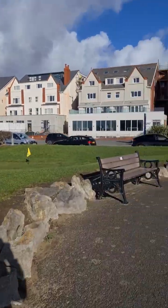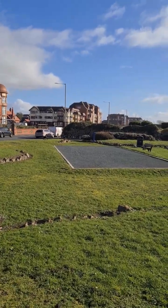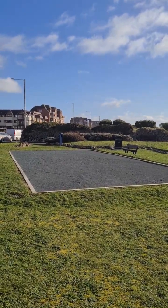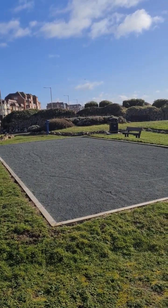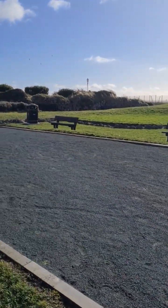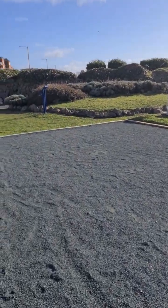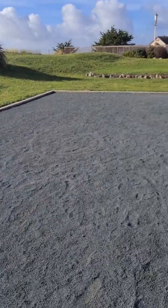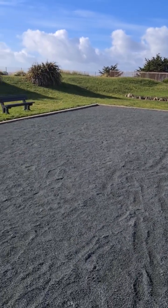But what I wanted to show you around here before we even get to the gardens is one of the latest acquisitions for St Anne's. Built last year, has had lots of use already. Do you recognise that? It's a pétanque, a boule course. Is course the right word? I don't know what you call it. Anyway, popular in France, gravelly surface, well used and completely free. Just bring your ball set, come and play.